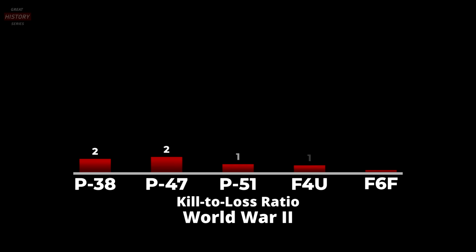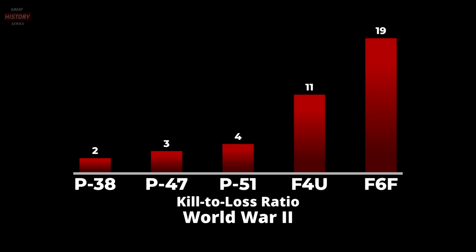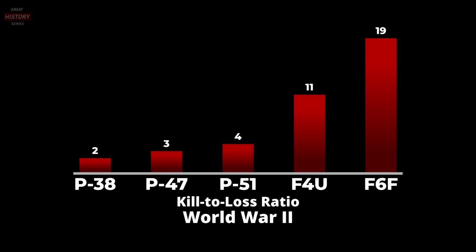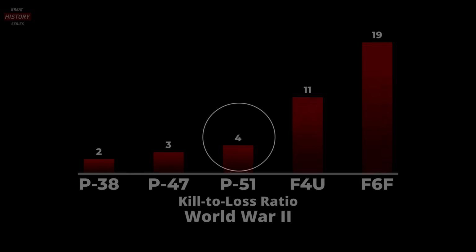This graph will give us a different point of reference to assist us in selecting the best American fighter plane in World War II. We will use the kill-to-loss ratio number for each airplane. The kill-to-loss ratio, also known as the air-to-air kill ratio, is a metric used to assess the effectiveness of fighter aircraft in combat. In this graph we can see that the F6F Hellcat comes out as the clear winner, with a kill-to-loss ratio of 19:1. In second place is the F4U Corsair, with a kill-to-loss ratio of 11:1. The Mustang comes in a distant third with a ratio of 4:1.